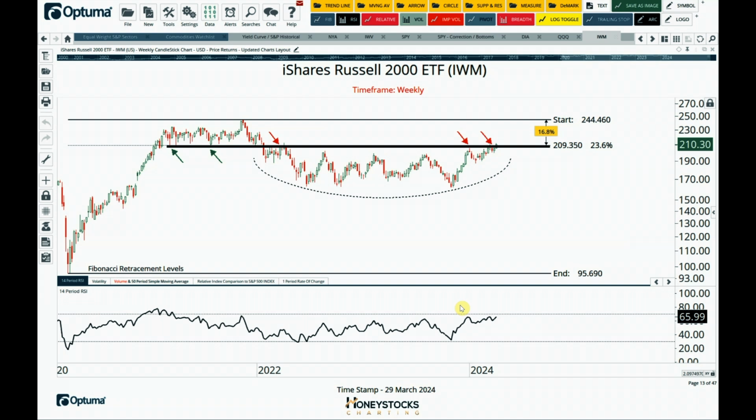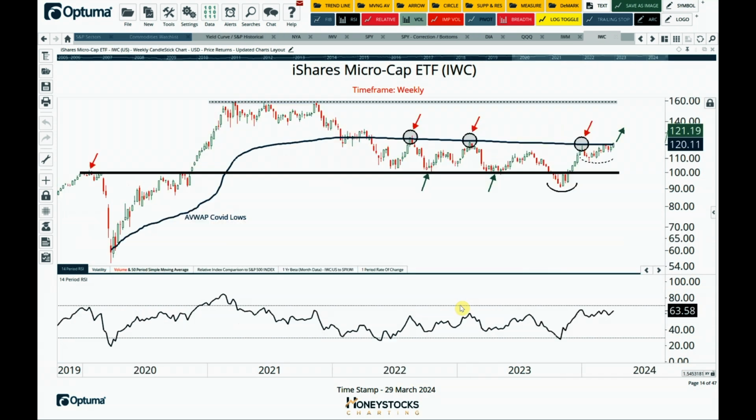So if there is follow through when the market resumes next week, I am recording this on Good Friday. The market is closed for the day, which I'm sure most of us are enjoying. But I'm looking for the Russell 2000 to potentially break out. I'm also looking at the micro caps.